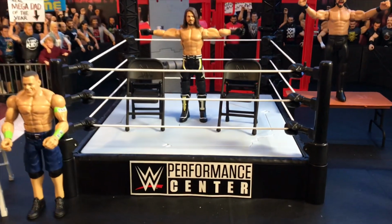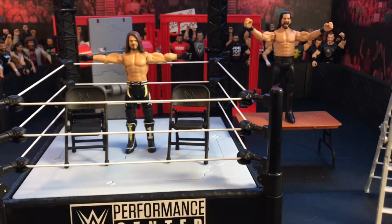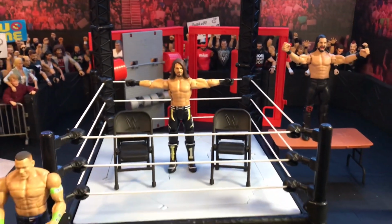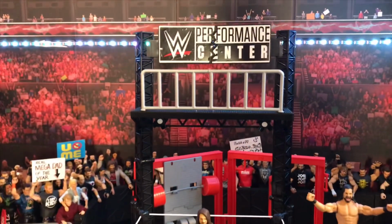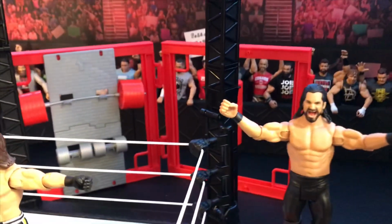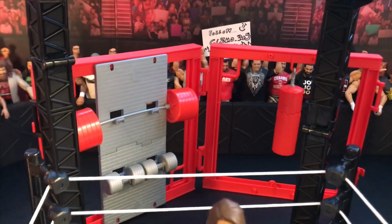What I can tell you guys about this playset is that it's really, really awesome. I really do like it. I get the idea of what Mattel was going for with this. Now, I do have some good things and some bad things to tell you. First of all, this part right here, which is the Performance Center, as well as the back area where you see those weights, the dumbbells back there, and that punching bag, all of that is well worth it, guys.